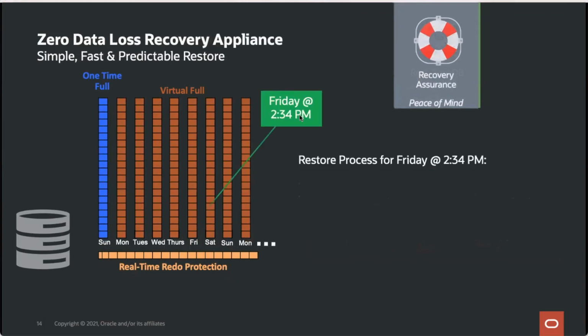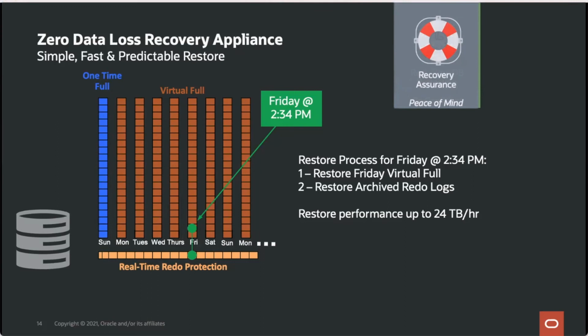So now, if we look at that Friday at 2:34 p.m. restore, you can simply start from Friday. You restore the Friday virtual full, then you restore the archived redo logs that get you up to that point in time. Much more predictable and much faster and very simple. When every backup is a full that you can start with, it's a much more simple process, less pieces to deal with and less to process.